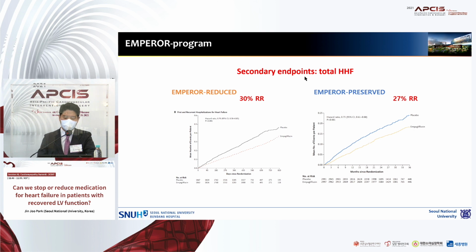And the secondary endpoint was total heart failure hospitalization, that could be reduced by 30% in the reduced and 27% in preserved. They're pretty much the same. But if you look here, the rate in the placebo arm was 25% in preserved and around 50% in the reduced. So we have two different populations with different risk for heart failure aggravation.